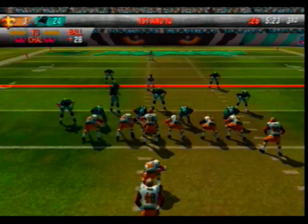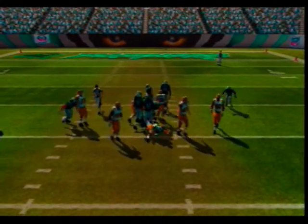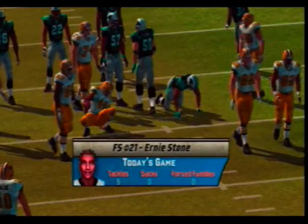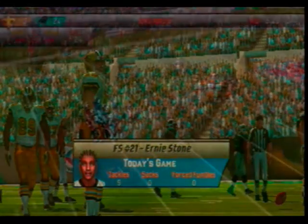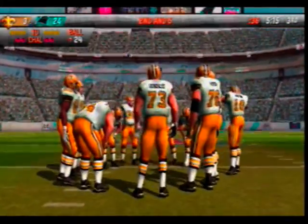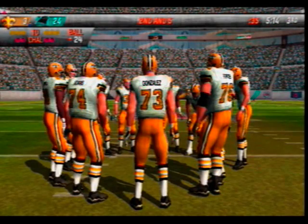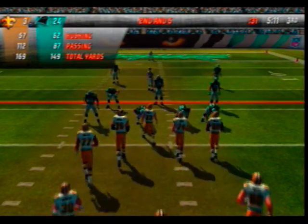The Panthers come out in a 4-3. And off to the tailback. Stone is there for the tackle at the 24-yard line. The best backs in the league average 4 to 5 yards a carry. But there are a lot of things that go into a successful running game. You've got to have good play calling, good blocking up front, and a back that can take advantage when he sees the opening.